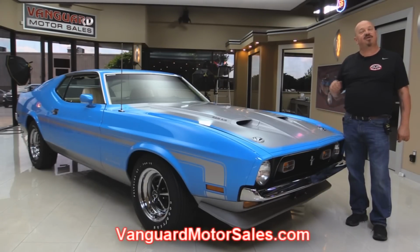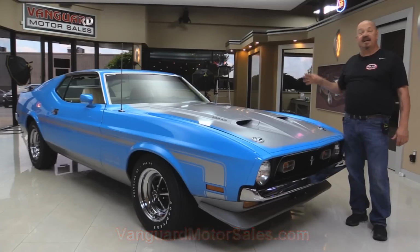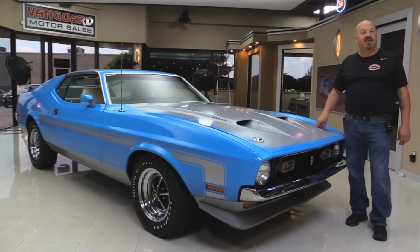We'll get it up on the lift so you can see how beautiful the underside is. We'll get the hood up and check out that Boss motor under the hood. We're gonna take a look at the interior. We'll show you everything you wanna see so you can make a good decision on your Boss investment. So come on up and let's take a look at this Boss.